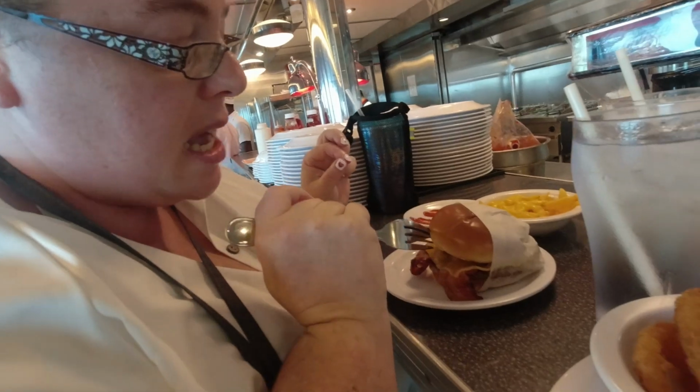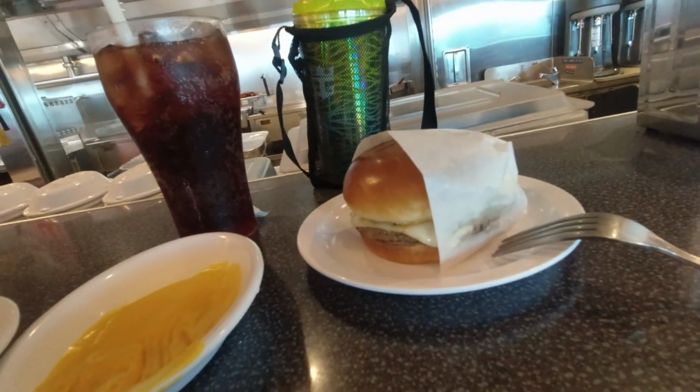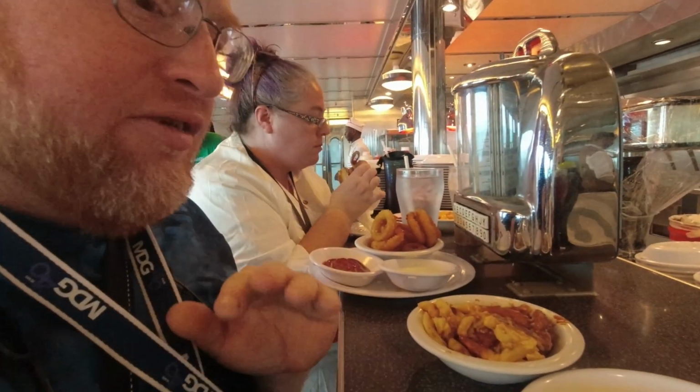The Smokehouse. It's got onion rings and barbecue sauce and bacon on it. And then I got the Route 66, which is just a mushroom Swiss burger. I also ordered a side of cheese sauce to put on my chili cheese fries, because they just had shredded cheese on them. I just wanted more cheese. The onion rings are good. It's a ton of food.